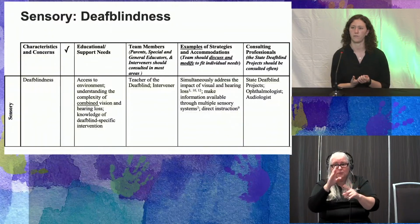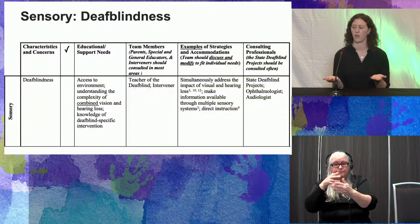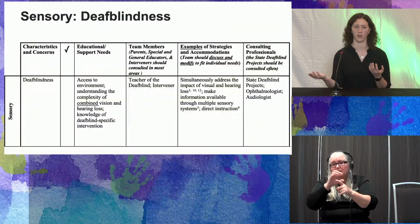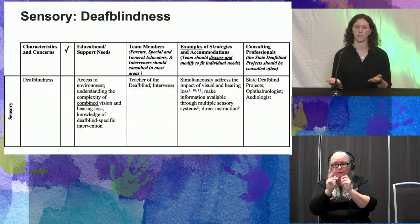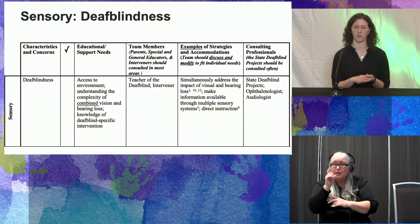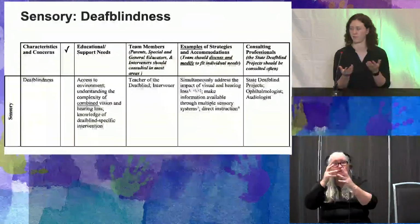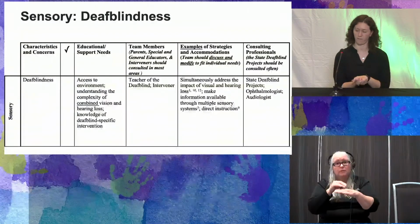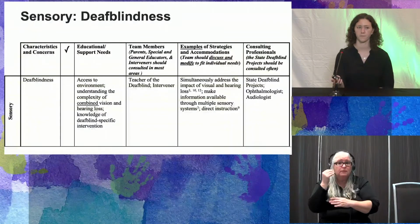So a lot of typical learning styles for people with typically developing senses is there's a lot of learning that happens incidentally, meaning that you learn through observing others and kind of just observing your environment. With individuals who are deafblind, you need to be much more explicit in the way that you teach things, because they're missing out on a lot of that information that they would be able to just pick up on if they had fully functioning senses. And consulting professionals here are definitely going to include the state deafblind projects, and then likely an ophthalmologist and an audiologist as well. We had a question about how to get your child registered with a state deafblind project.